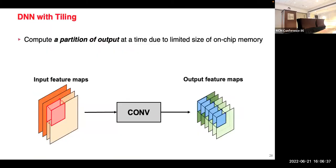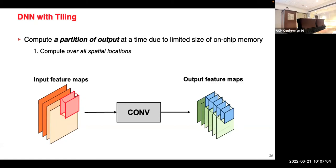It's very simple. However, in real life, DNN accelerators are not that simple, right? For example, tiling is always used in DNN accelerators. Let me first talk about what tiling is. Tiling computes a partition of the output at a time due to the limited size of the on-chip memory. As you can see, it first takes a chunk of the input feature map and computes a chunk of the output feature map. Then it computes over all spatial locations to leverage the data reuse of the weight kernels. After it finishes all the spatial locations, it moves on to the next set of input channels.